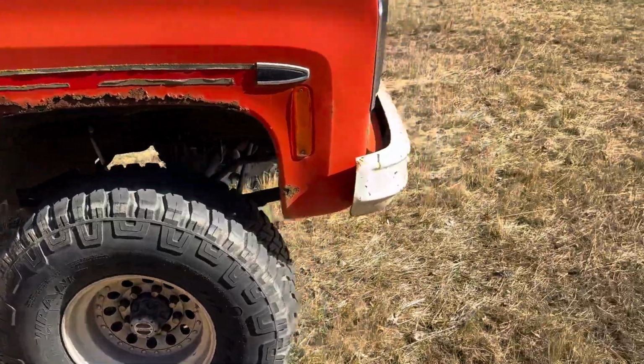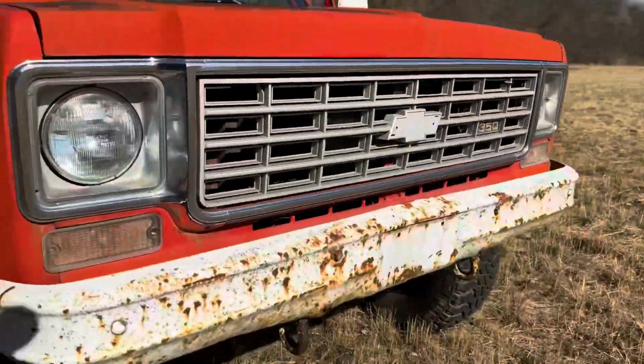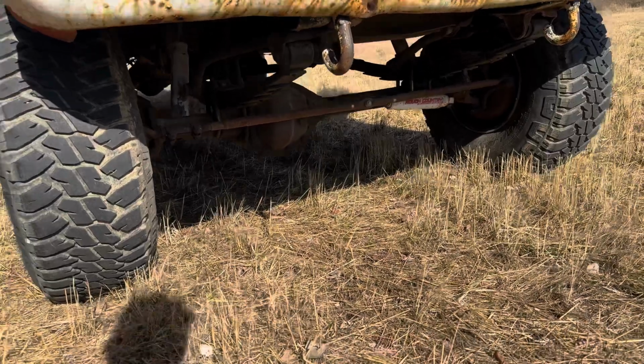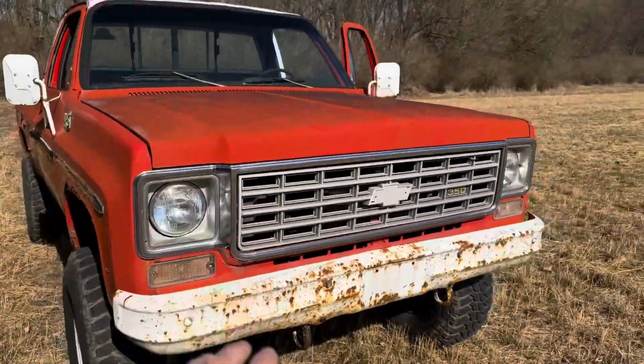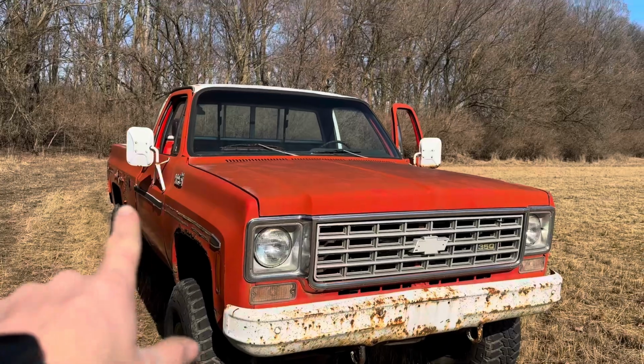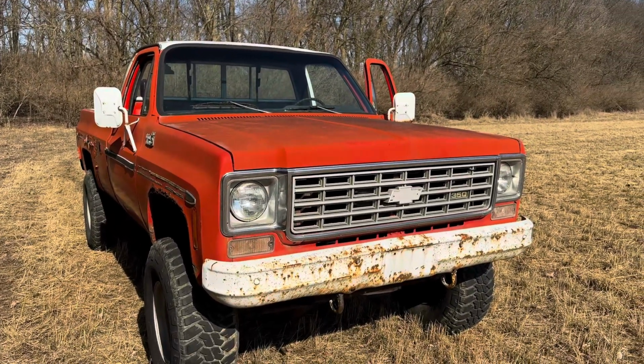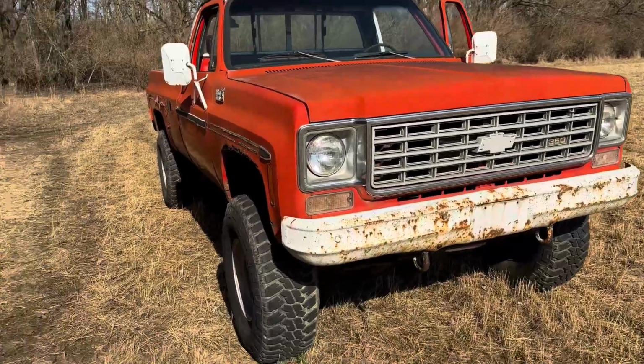It's a 6-inch Rough Country lift it's sitting on, which previous owner did that, so it's actually not that old. I love this front end with these mirrors. These mirrors are the best mirrors that came on square bodies in my opinion. This truck looks so awesome. I can't imagine what it looked like back in the 90s. It was probably such a cool truck, which is still cool, but it didn't have the cancer this bad, you know what I mean?